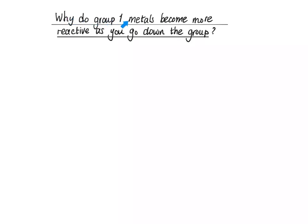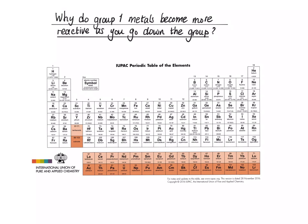Why do group 1 metals become more reactive as you go down the group? So the group 1 metals are these ones here: lithium, sodium, potassium, rubidium, cesium and francium. As you go down, they become more reactive. So sodium is more reactive than lithium, potassium is more reactive than sodium, rubidium is more reactive than potassium, and so on.